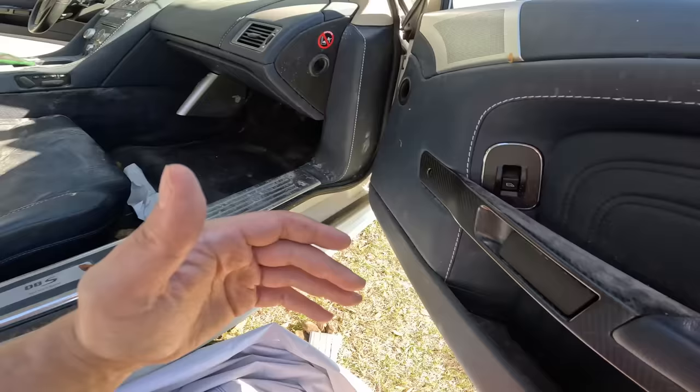I bought one for just $60 shipped, and I'm anxiously awaiting it in the mail. Could you imagine if we fixed this thing for just 60 bucks? That's a bit wishful, but come on.